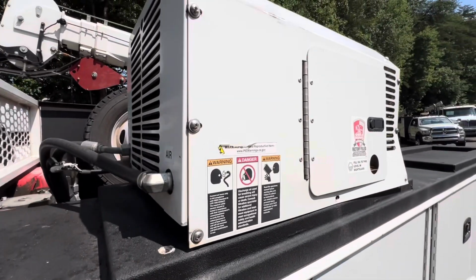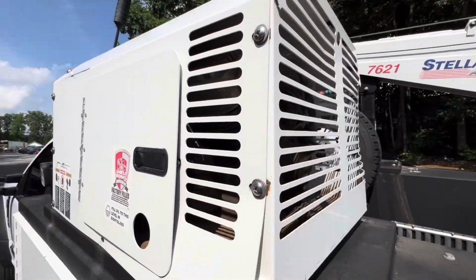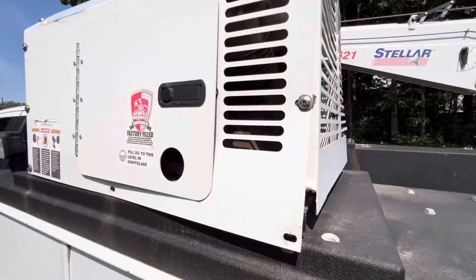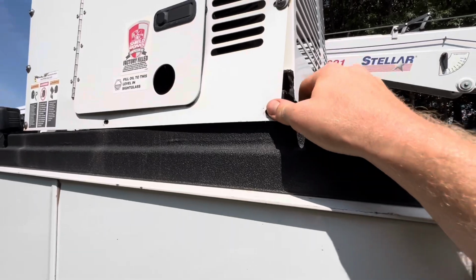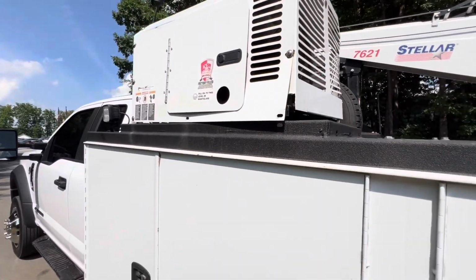Top is a Boss BA440 compressor. A little bit of damage to the sheet metal on this side. The compressor works as it should, but the sheet metal is just kind of busted up there. It looks like they had the cover off at one point and then didn't really put it back on correctly. We can probably tighten that a little bit just so it's not rattling around, but it's actually bent.